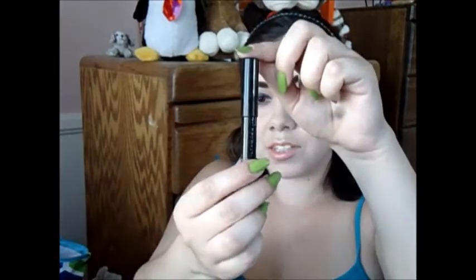And then the last thing, I'm going to be using this e.l.f. Shimmer Eyeliner Pencil, and this is just a green one. And then one more product, and this is another product that I love to use for bases. This is a Sephora Jumbo Pencil, and this one right here is waterproof. It's supposed to last like 12 hours, and this is the color Purple.